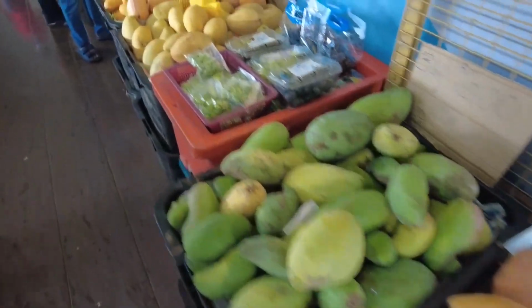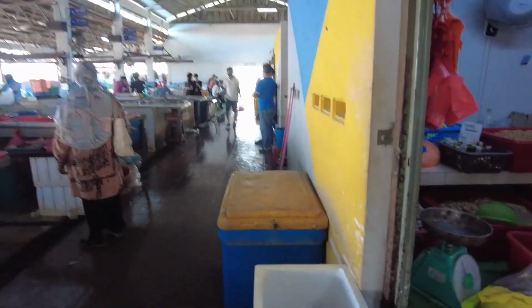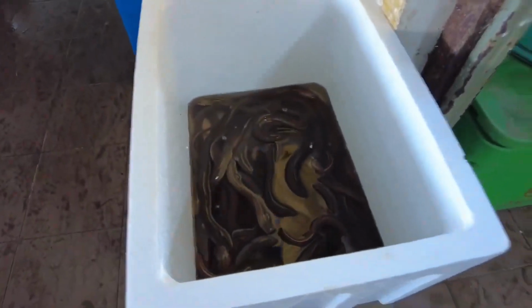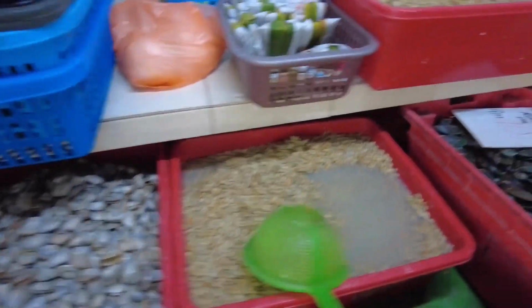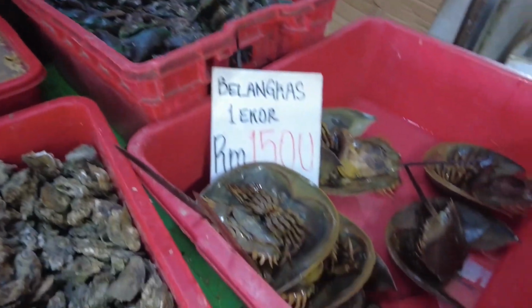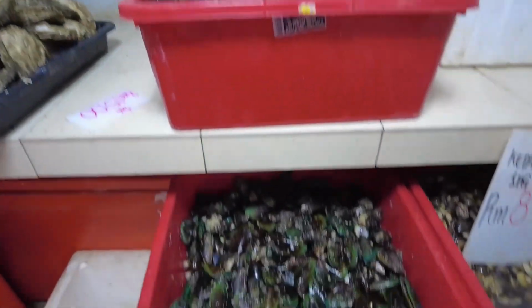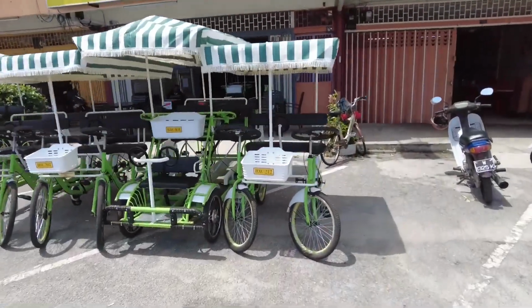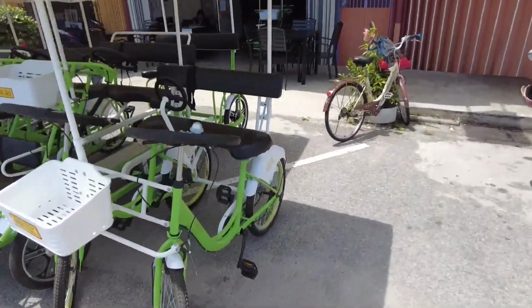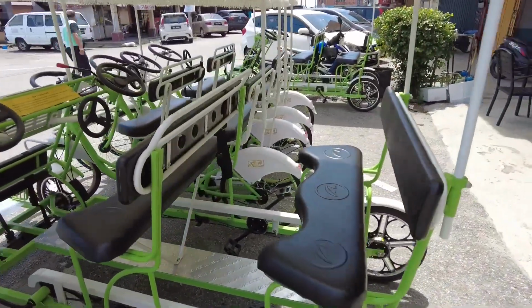As we walk inside, the stalls cycle between fruits, vegetables and seafood. There are eels, shellfish, oysters, clams, mussels, and even horseshoe crabs. Here are the local snails, large oysters, mussels. Now, as we walk out of the market, there are a few shops that are renting out bicycles or tricycles.